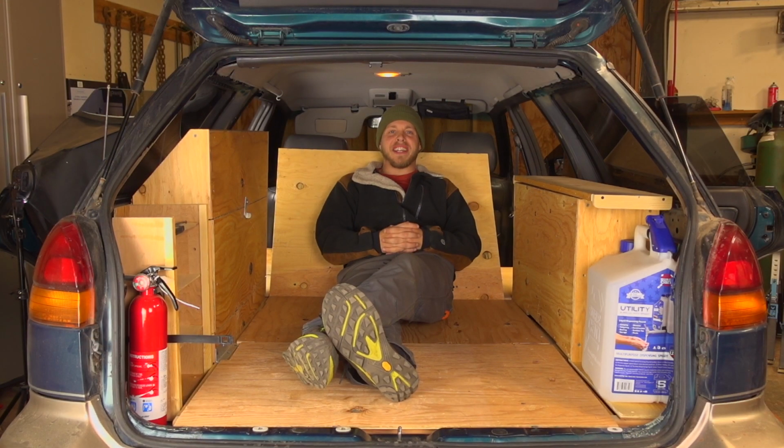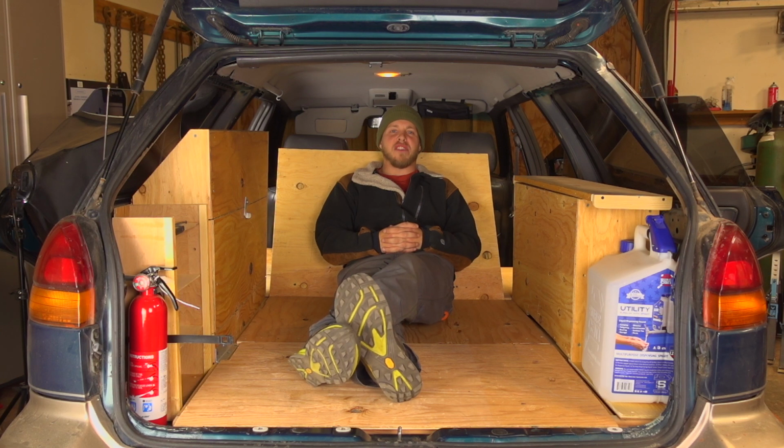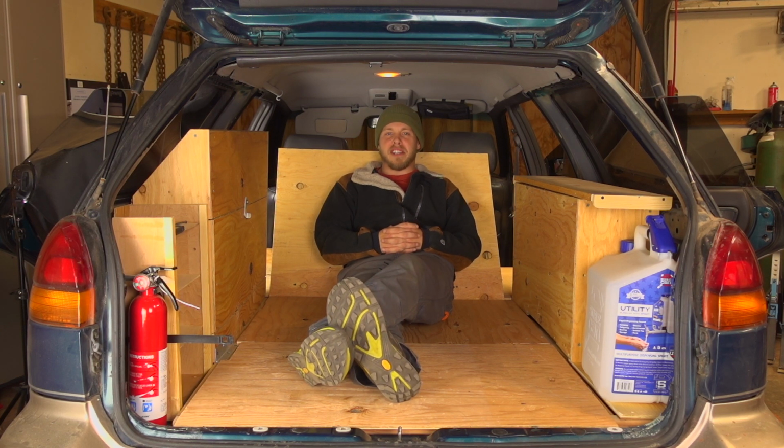From my experience, having lived in alternative places, well, I finally got it done. At least the mock-up version of my tiny camper in the back of my Subaru. And I want to take you on a quick tour.